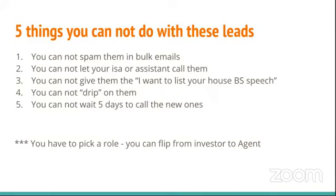Some agents will go, oh, well, what if I put them all in a database and I bulk email them? Or I send them all an email. Buddy, you're not going to get anything from it. Number 1, you're providing no value to them whatsoever. You're sending them an email that they are not interested in. The only thing they were interested in when they signed up for the website is a cash offer.